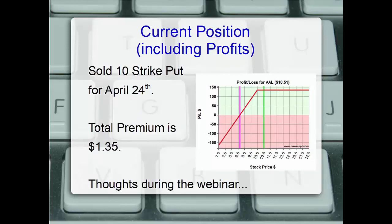Well, the current position, including profits, we have a 10 strike put that's open for April 24th, which does give us the obligation to buy the shares of stock if it's trading below that price at expiration. The total premium in right now is $135. If the stock was assigned at 10, that would give a cost basis of $8.65 per share. The stock has now dropped, it's Wednesday, to $10.51, but we'd still have a lower cost basis if assigned on the position. But again, Graham wants to end up holding the stock long term. So our discussion during the webinar turned to this idea of continuing to sell premium into high volatility without protection in place, or buy the stock now and convert it to a married put position.